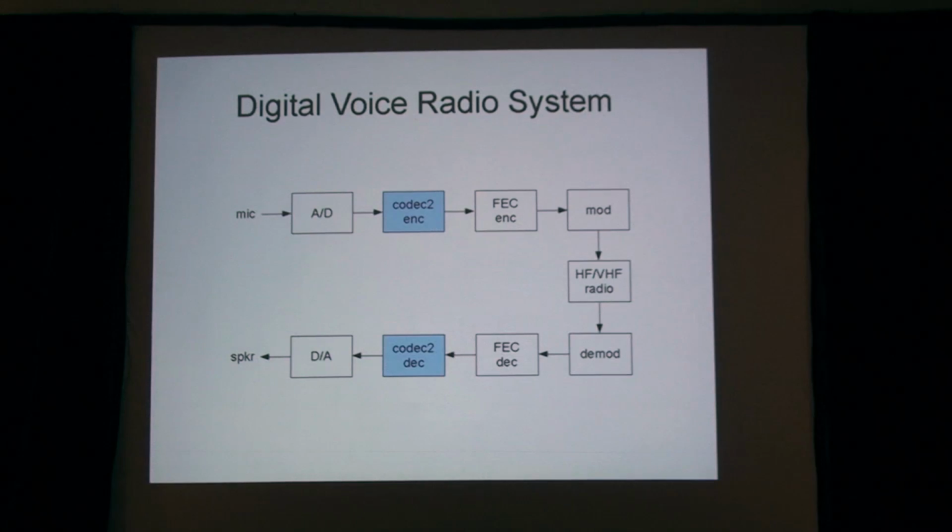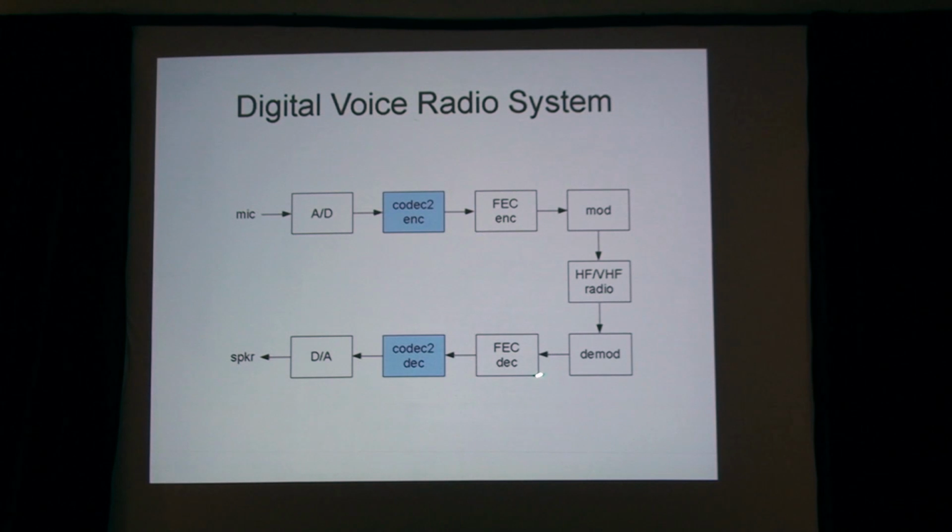Okay, so in a digital voice radio system, I'm mainly concerned with the codec and encoder. There are other blocks, like hardware that we use to sample the signal. Usually there's some sort of forward error correction, which will take the bit stream from the codec and protect some or all of the bits using redundant information. So they'll add bits, or add bit rate, to the bit stream. Then we'll have some sort of modulator, feed it into an HF or VHF radio, and on the other side we have a demodulator. That'll give you a bit stream that will then have bit errors corrected with some forward error correction. That'll be fed into the speech decoder, whose output will be fed to the speaker.